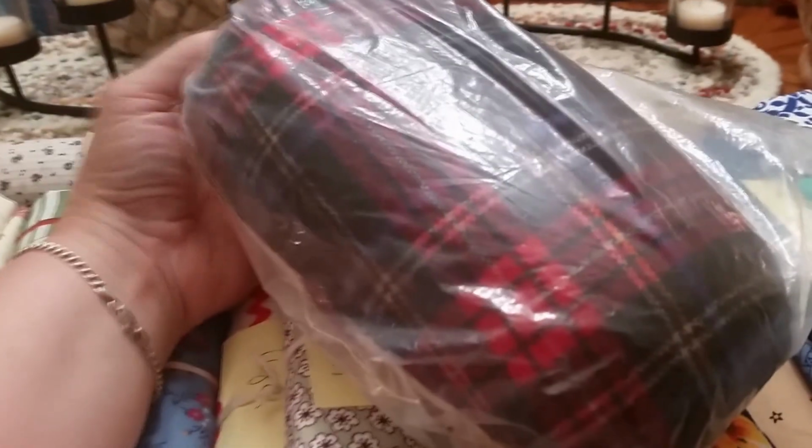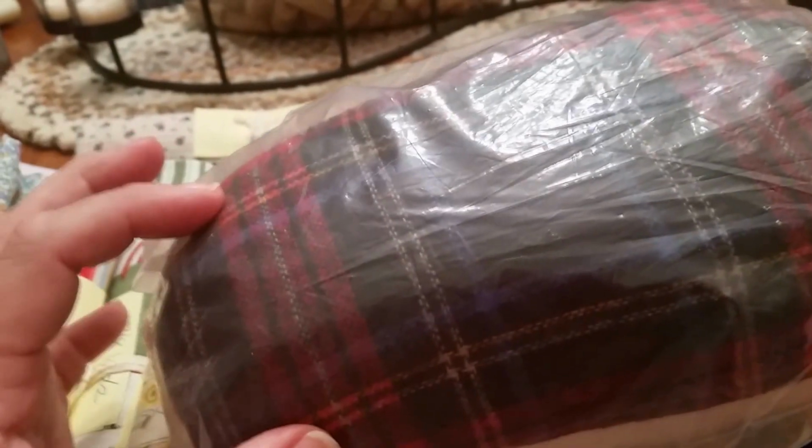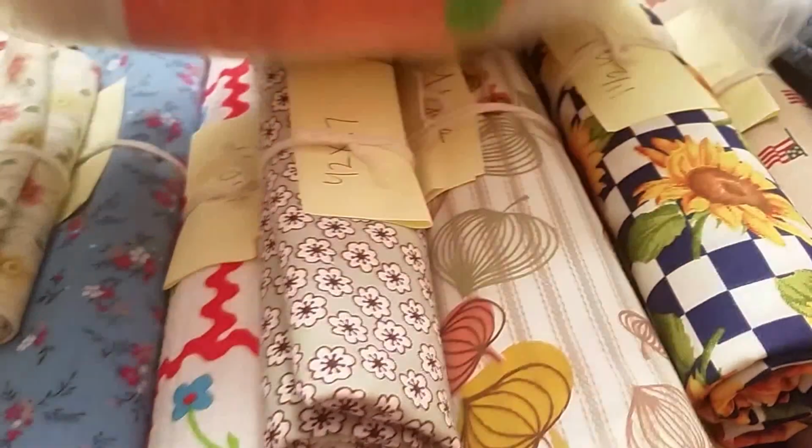Also, this item, if you're not a sewer, you probably won't know what it is. Dritz is the brand. It's a Dressmaker's Ham. Originally $6.99. This is vintage. It's essentially filled with sawdust, and it's very hard. When a tailor or someone who's sewing needs to press a seam that is on a curve, like your shoulder, instead of laying it flat and pressing it, you lay it on this and press, and you still have that curve, so you don't flatten it out and get other wrinkles in it. So this is brand new in the package.